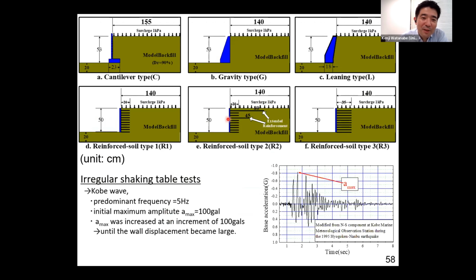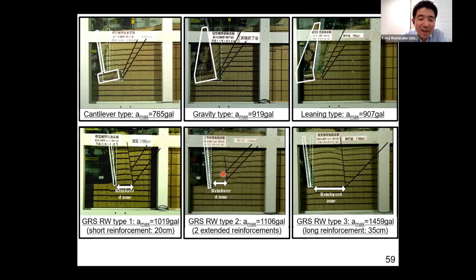I prepared 6 different models, conventional type retaining walls and reinforced GRS type. These models were subjected to irregular shaking table tests. I increased the acceleration level gradually, and it showed the failure of the wall, and you can see some clear failure planes in the backfill. It shows the maximum acceleration when the retaining wall reached failure. You can see that the maximum acceleration, for example, is 1,000 or 1,100 gal. It is a huge acceleration, very large compared to the conventional type retaining wall.